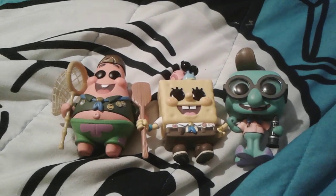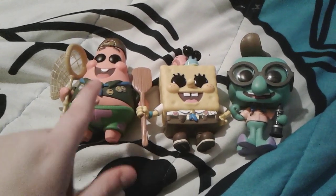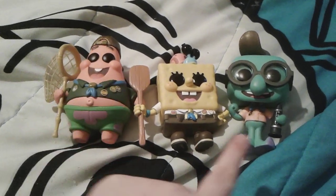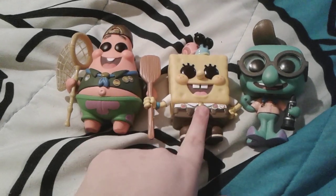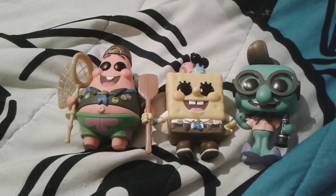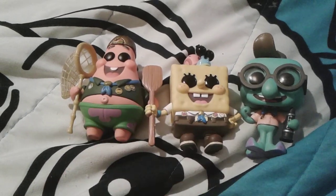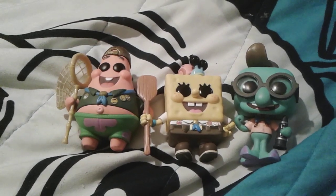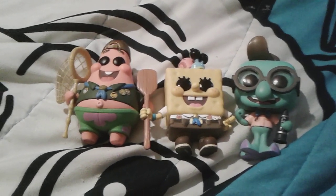And as you can see, I'm here with my SpongeBob movie, Sponge on the Run, Camp Coral Funko Pop figures. So he appears little Patrick, Squidward, and SpongeBob with Gary on top of his head. And I mentioned in some of my other videos, my unboxings of Squidward, Patrick, and SpongeBob with little baby Gary, that I actually have another figure. And yeah, he's actually really, really special.